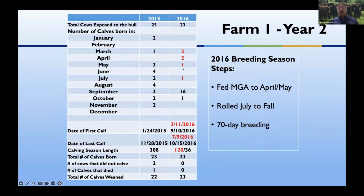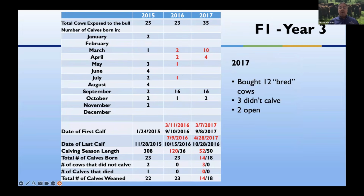We got several of those cows to calve when we wanted them to. We had this one spring cow, and this is always the case in Kentucky. So that's 120 days from the first calf to the last calf in that season. Look how we tightened up the fall. We fed MGA to these gals, and this guy in this pasture didn't have tremendous working facilities, so we were stuck with feeding MGA there.